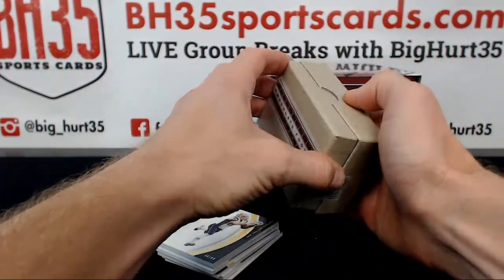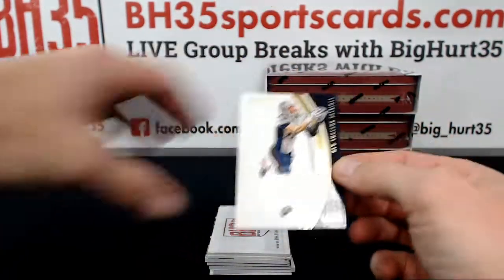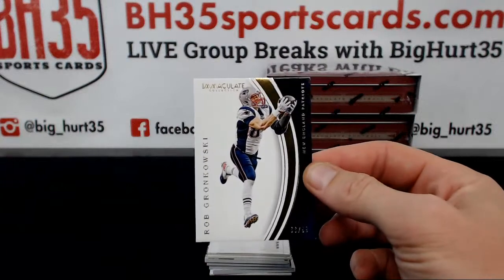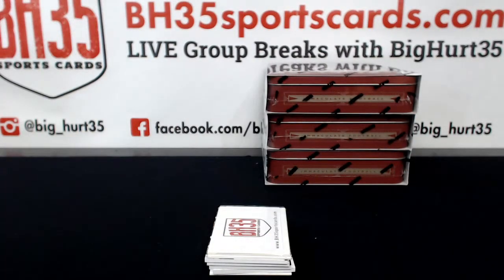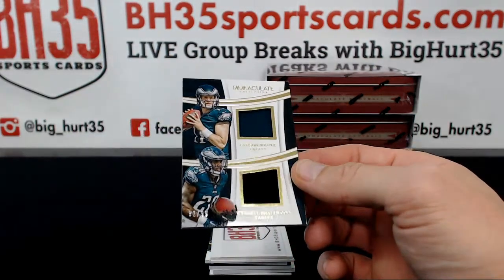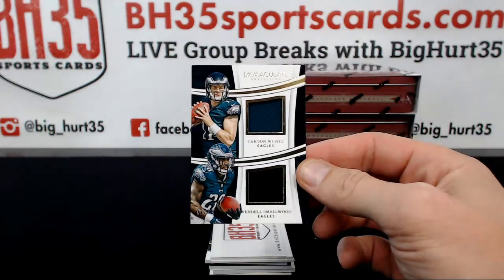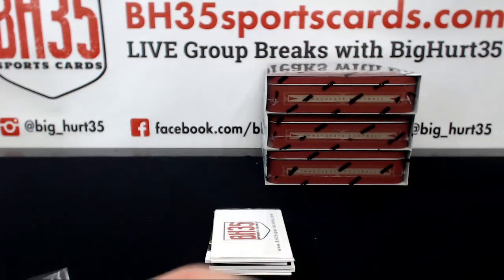Redemption on the bottom. Gronk to 99. Carson Wentz, Wendell Smallwood, 91/99. Neither. This is Rob's case. J. Bradley B.